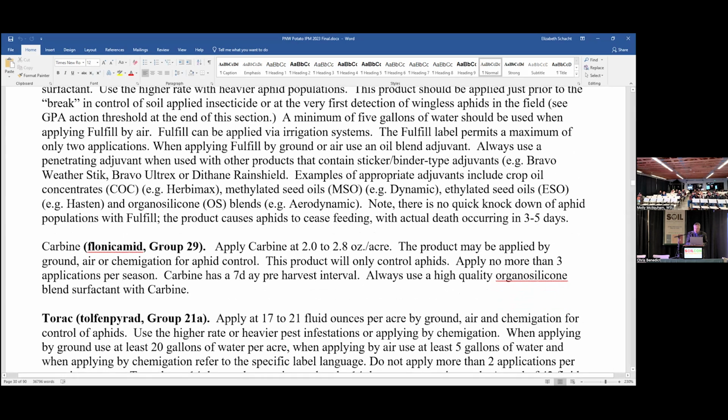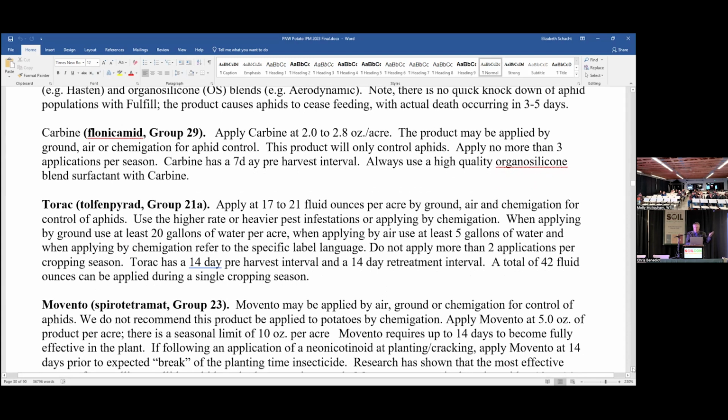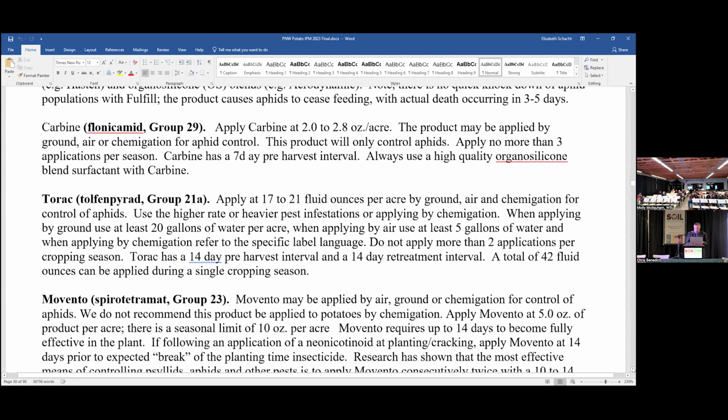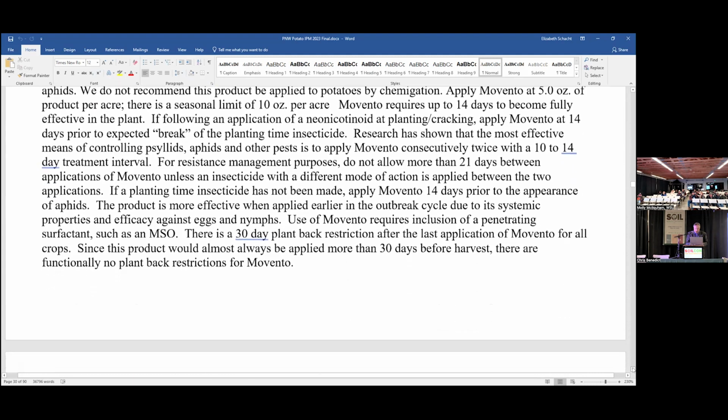It also will pick up thrips, not that you care about thrips. So Fulfill, Belief, Sivanto, Transform. Torac works great. If you want to take out aphid and flea beetle, you can use Torac. We're going to skip over Movento. Movento I don't think is a good fit for you.